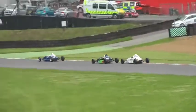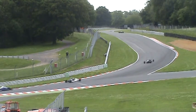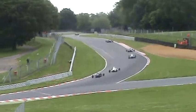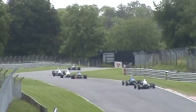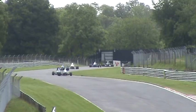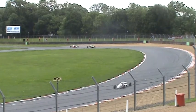Then Ahmed, Rao, Blundell, Drabble and Halls all in a big queue of cars. That's from 9th overall all the way back to 15th. That's almost half the cars in the race then as they head onto the Grand Prix loop yet again. It's a very good race in there. 15 cars left in this race.